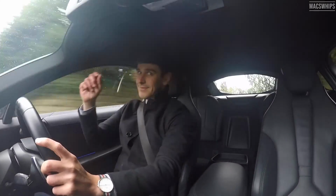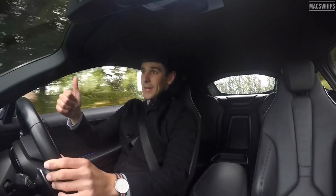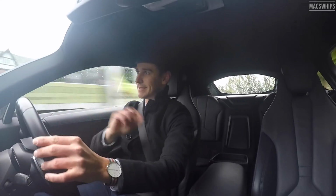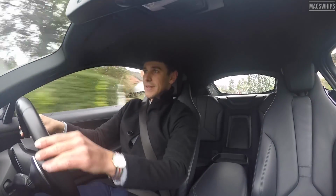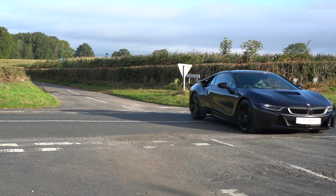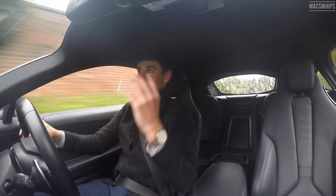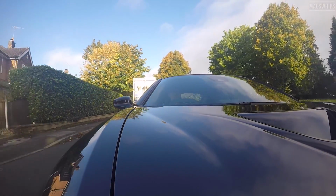Pretty, tick. Not ugly, tick. Great MPG, tick. Very quick, tick. It's trying to do a lot of things. Boot space, no tick. But of the things it's trying to do, I'm pretty impressed, I have to say. And that engine noise, I know it's fake, but it's so soothing, it's so tuneful. Even cruising at low speeds, this is a very nice place to be.